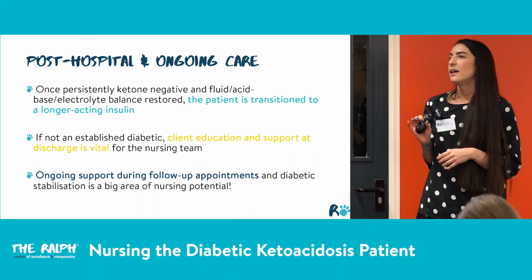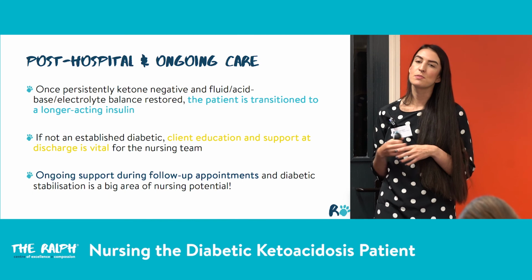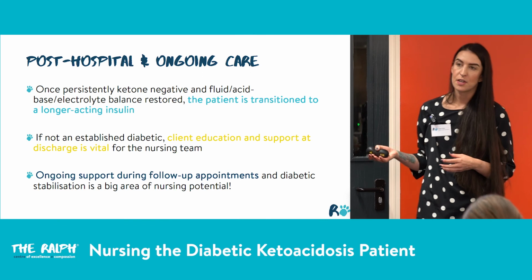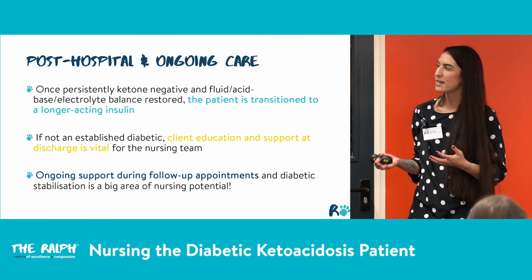If the pet is not already an established diabetic, we also need to do the full shebang diabetic discharge with our carers when they come to take their animal home. So we want to make sure that we're providing education and support to our carers from the nurses at a really early stage, and then continue that throughout the patient's life. So getting them coming back to us to see us for diabetic nursing clinics, for example. Checking in with the clients and finding out how they're adjusting to life with a diabetic pet and whether they need any more support from us.